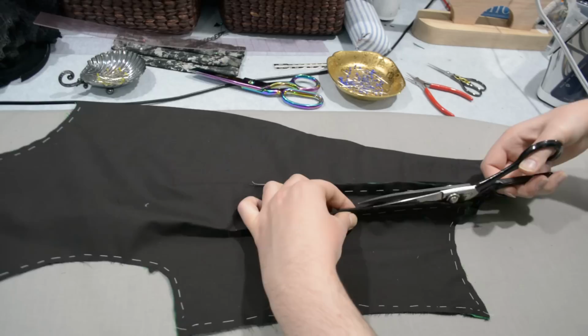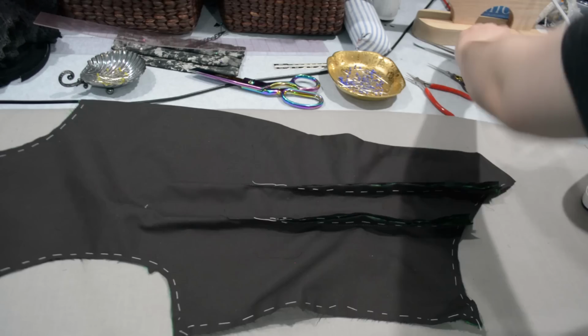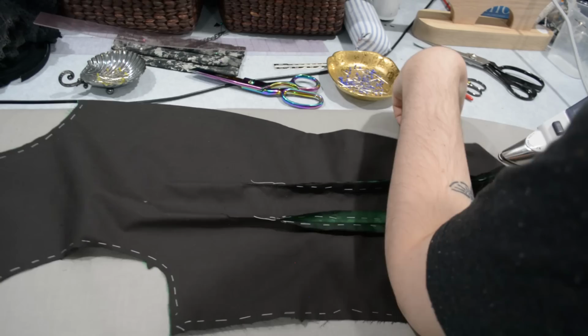Like so. Go ahead and give those a quick press. And then I will go ahead and whip stitch the edges of this. Sometimes you'll see seams and darts bound in a silk binding, or whip stitched or stitched down even to the interlining. I'm just going to go ahead and whip stitch the edges here with more waxed cotton thread.